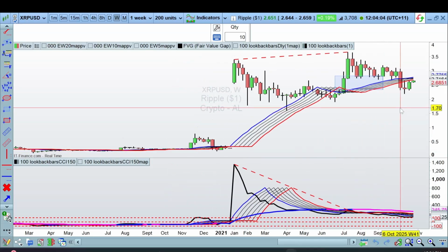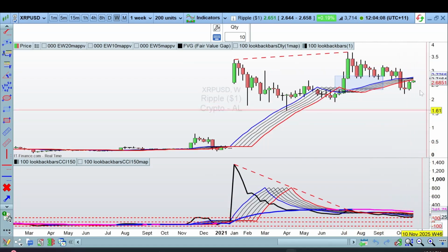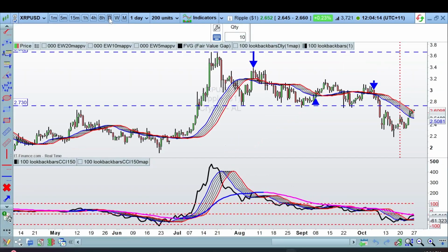So at the moment, if you're trading on the daily, I wouldn't be going long at this point until you see the CCI and the price break higher than those moving averages. If we go to the daily chart, you can see that it's been seesawing above and below those moving averages, especially on the price chart. You could have taken short trades during that period, maybe a couple of long trades, and I'll show you the back test in a moment, but that's assuming you're trading the intraday.